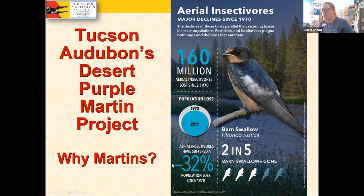Their estimation from this really significant study that came out from Cornell in 2019 is that aerial insectivores in North America have suffered a 32% population loss in the last 50 years. They use barn swallow as their example, that 2 in 5 barn swallows are now gone from the landscape. So as insects take a big hit in our ecosystem, the birds that depend on them as a food source are also declining.